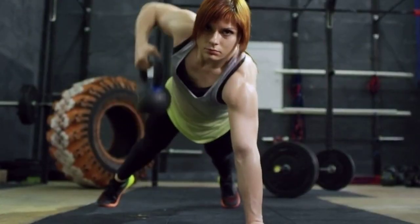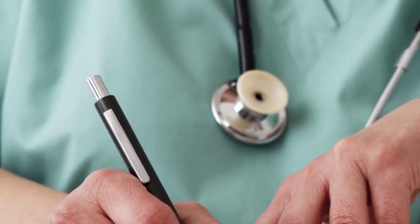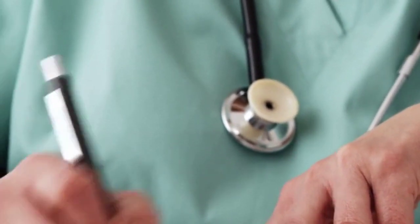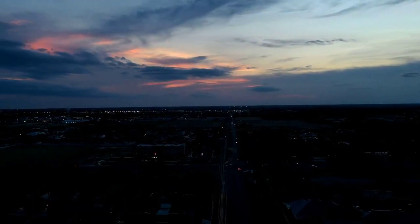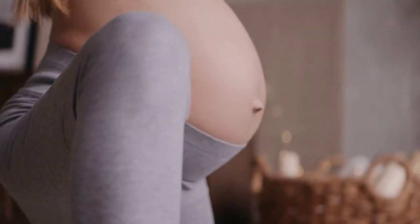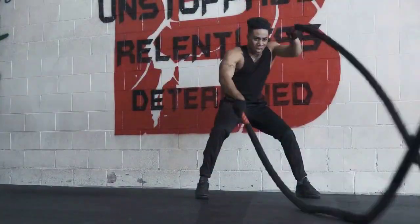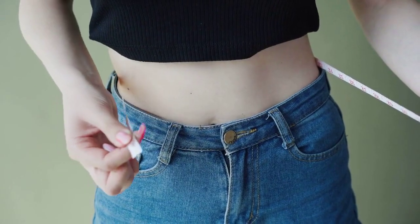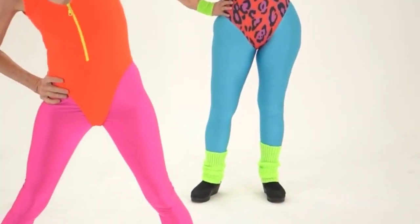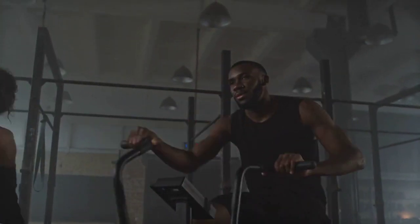Before starting any exercise program, it's important to consult your healthcare team to ensure it aligns with your specific needs and limitations. Once you have the green light, it's time to get moving. Aim for a combination of aerobic exercise, such as walking, swimming, or cycling, and strength training exercises using resistance bands, dumbbells, or body weight. Aerobic exercise helps improve heart health, while strength training builds muscle and aids in insulin sensitivity.